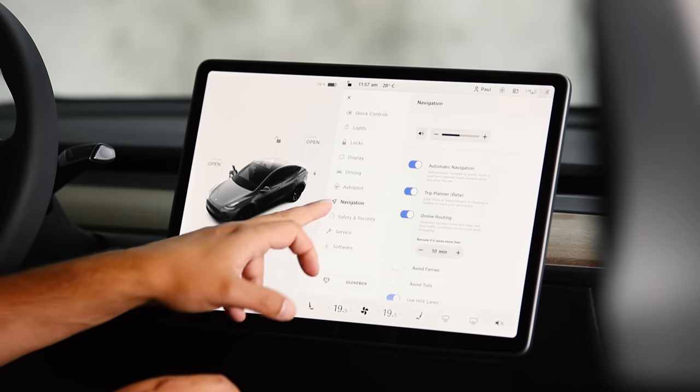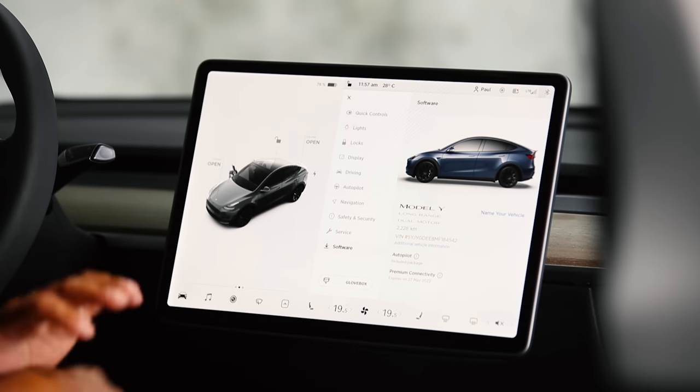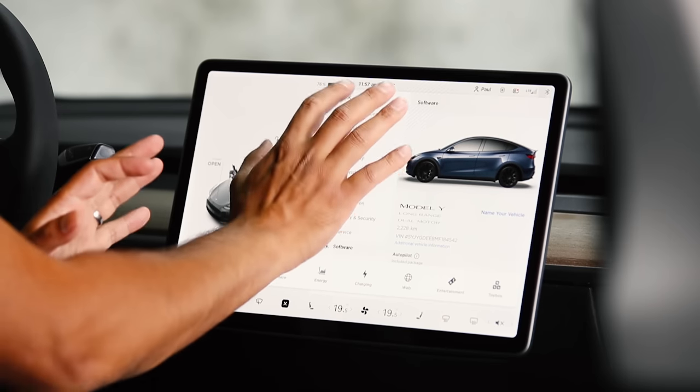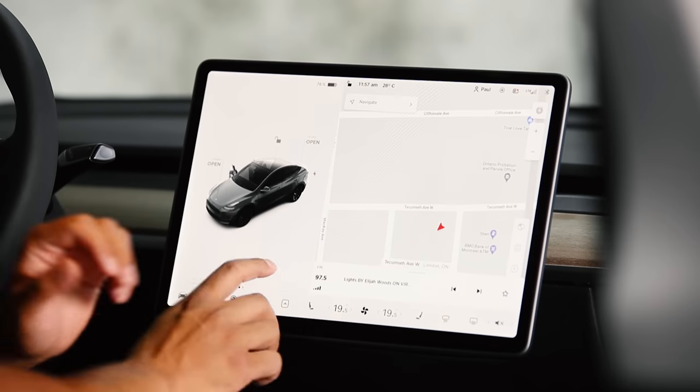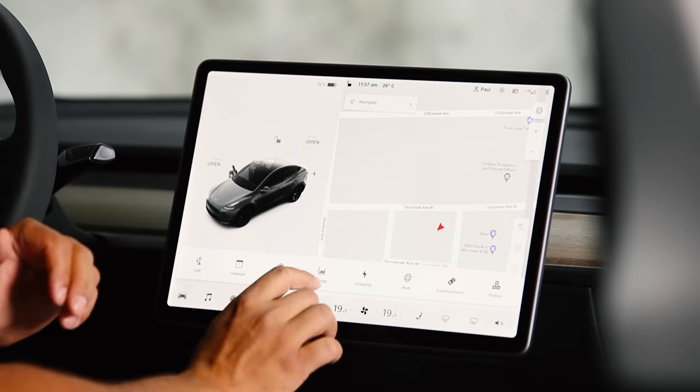So next up is navigation, safety, service. That's all fairly easy things to know. Adjusting headlights, software, and so on. Now, the most important thing for me on this screen is the fact you can actually unlock the glove box. You see, there's no button here. It's just a main thing on the screen. I hit glove box, the glove box comes down.